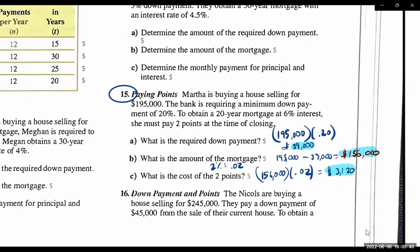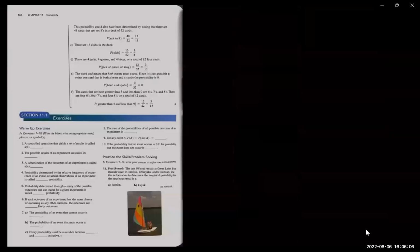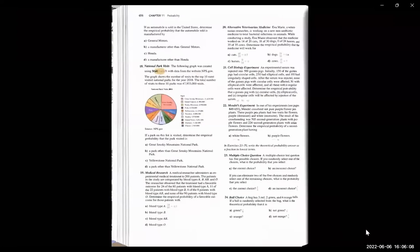The next question is going to be from section 11.1. So let's see what that section's all about. Here it is, probability, page 657.